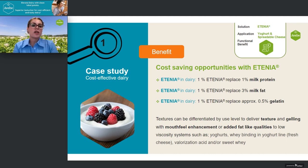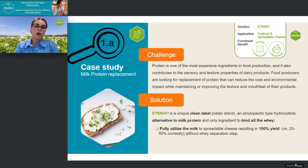Of course, we can differentiate on textures, because if you would like to use a low viscosity system or if you would like to increase it. So texture and gelling for mouthfeel enhancement and added fat-like qualities is possible with Etenia. Let's really go into details with all these calculations and show you some other case studies about them.